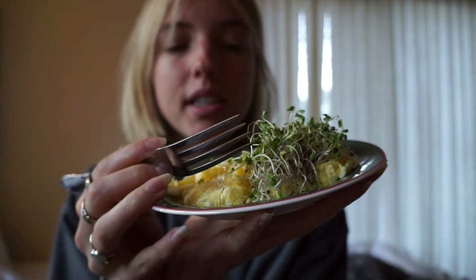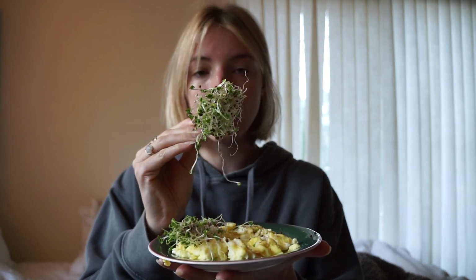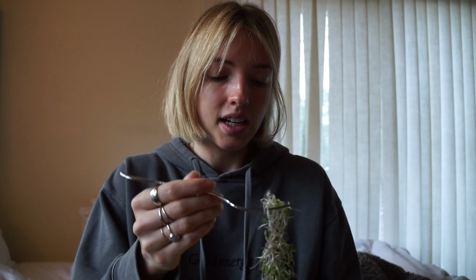Good morning. I'm starting my day off with some broccoli sprouts and some eggs. And this is a very normal breakfast for me. We did grow these broccoli sprouts. They're really easy to grow from home, but these are really great to help with the detoxification process. So just something nice to incorporate first thing in the morning.